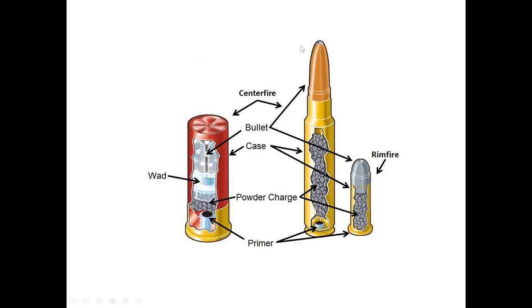Here is another example. This would be a center fire bullet over in the center. The primer will get impacted by the firing pin, and again, that causes a small burst of flames, gunpowder explodes, and then the projectile shoots out.